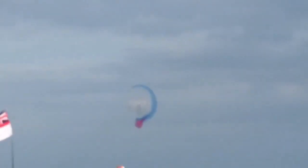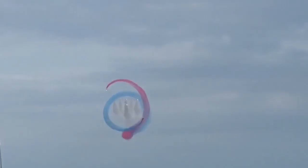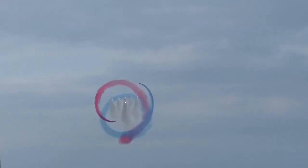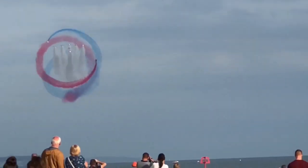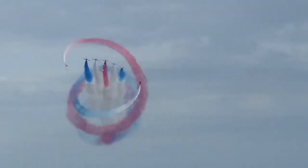Red 8 and Red 9, as only he knows how. Reds 8 and 9 with the coloured smoke on rolling around the rest of the formation. Red 1 about to bank them to the left while they change smoke colour. This is Tornado.